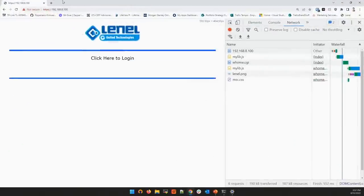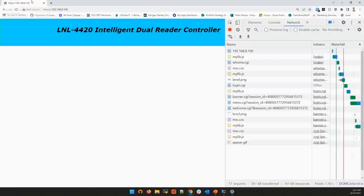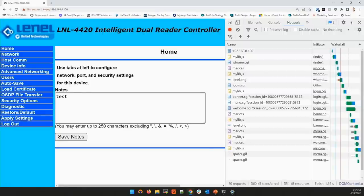Okay, so we're back at the login screen. And I have the developer tools up so we can see session management a little bit here, just like Sam showed. I'm going to log in for the first time legitimately so we can get a valid session cookie. Then we're going to capture the GET request, log out, and see if it handles it properly.